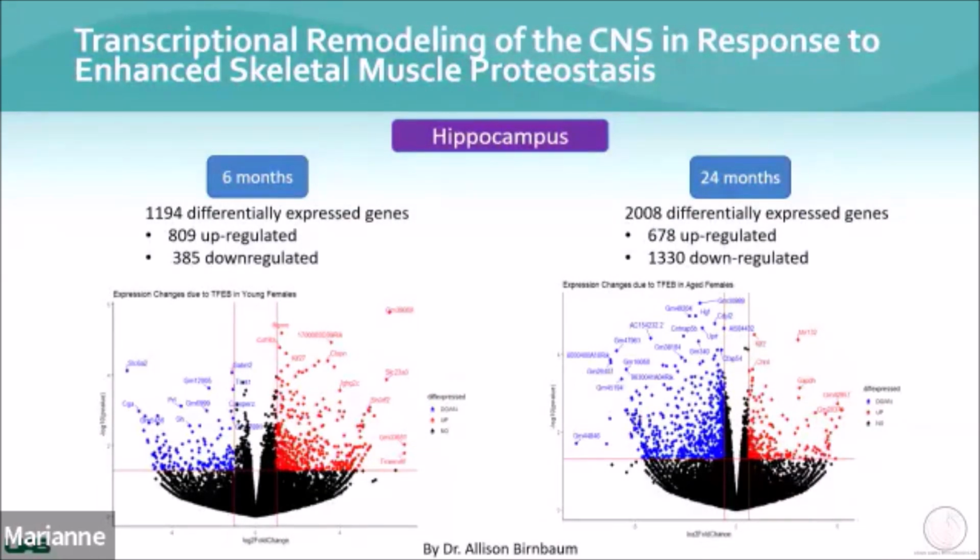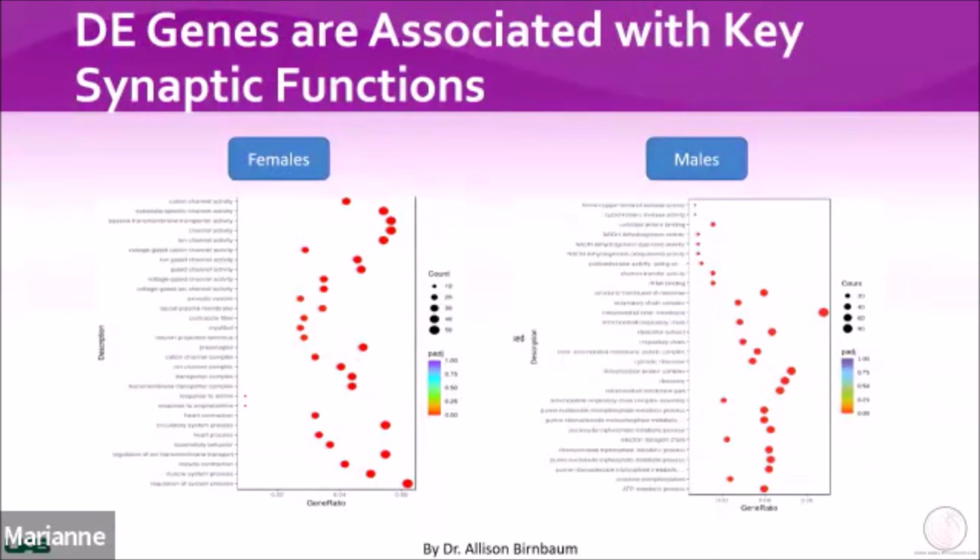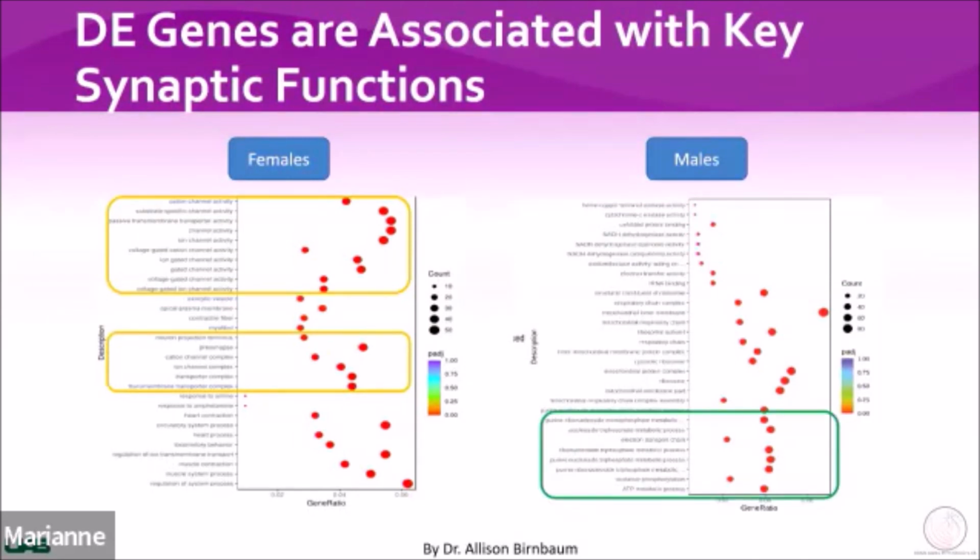Well, really cool things and things that you would expect. And also there appears to be a sex difference. So females are turning on things associated with synaptic plasticity and cognition. So the remodeling of the synapse, both at the vesicle level, at the neurotransmitter level, at the voltage or the ion channel level. You can see that here. Whereas the males appear to be turning on things that are associated with mitochondria and ribosomal biogenesis.